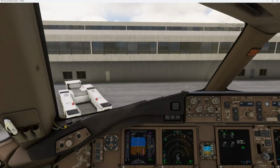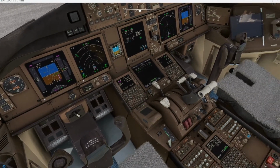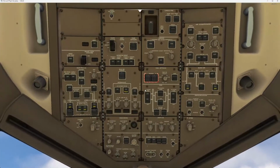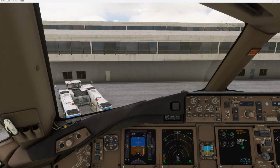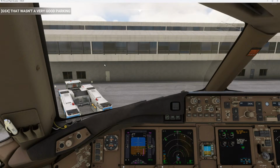So we'll just park there. We'll kick on our parking brakes, shut our engines down. All right, perfect. There we go. We made it to Brazil. How fun. Secure the aircraft. Even better. All right. Well, we have arrived. We can deboard this thing. The boarding requested.